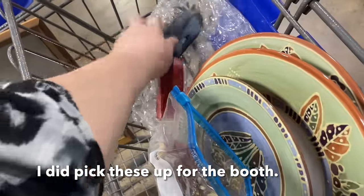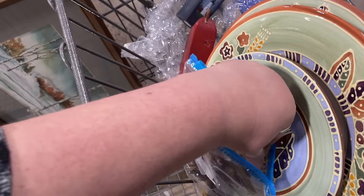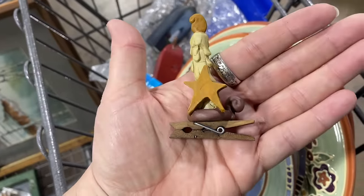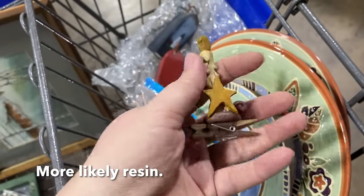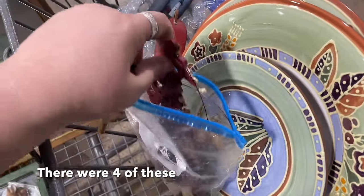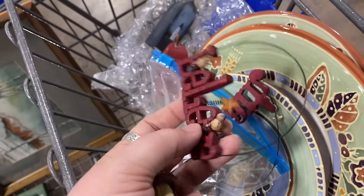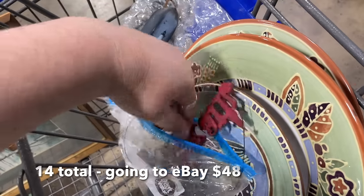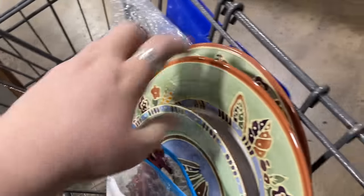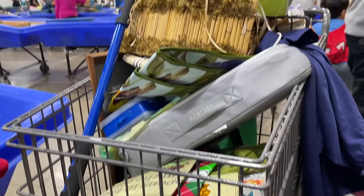That's neat. And then Mom just found this bag of ornaments, and look at how cute these are. How adorable are those? They're just little, like, polymer clay. And you clip them to a branch. There's a bunch of these in there. And there's some other ones. This one says believe. It's really cute. Whole bag of those. I think that's it so far. Yeah. Life of a reseller right here.